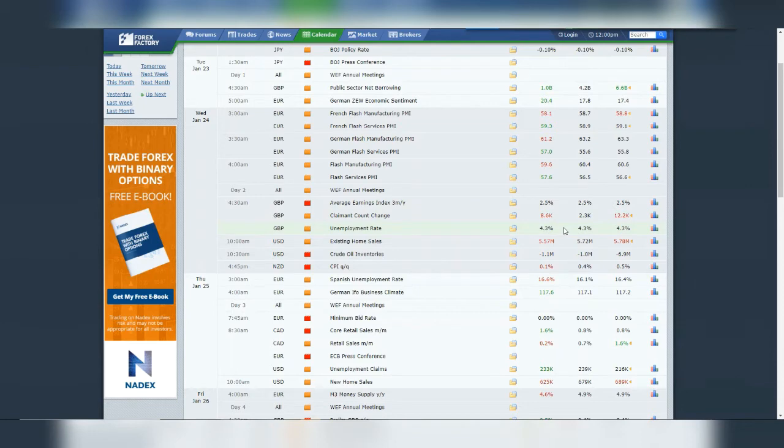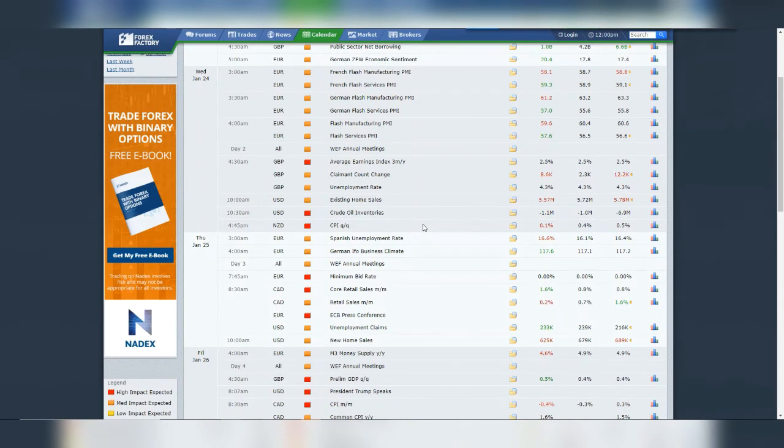So the pound did actually continue higher, even though we had a higher claimant count. The pound continued higher as it wasn't strong enough data to really do anything. The markets just shrugged it off, and the pound just has all eyes forward.